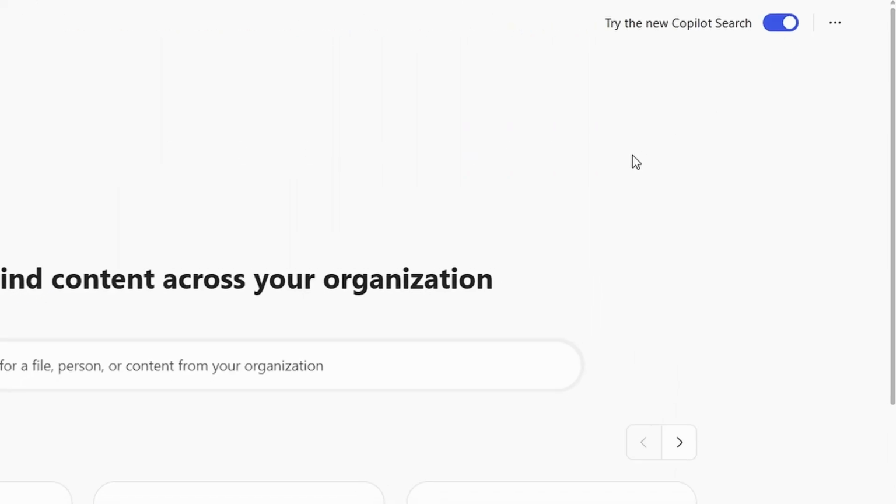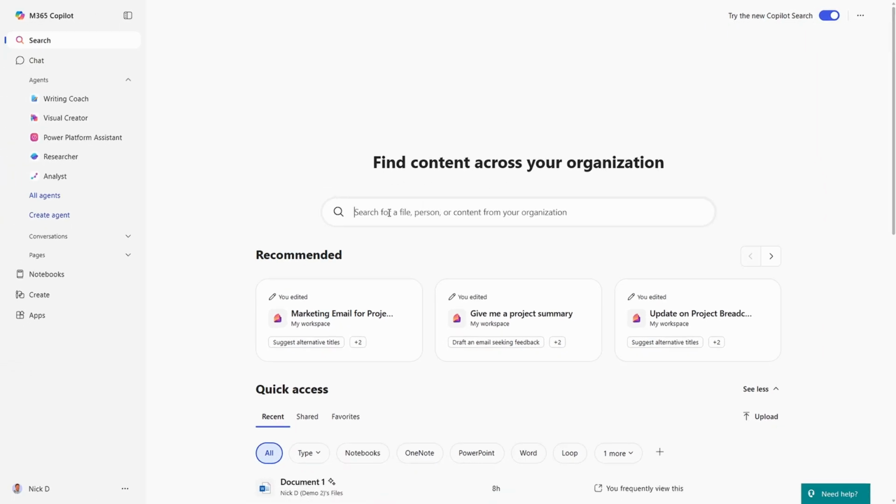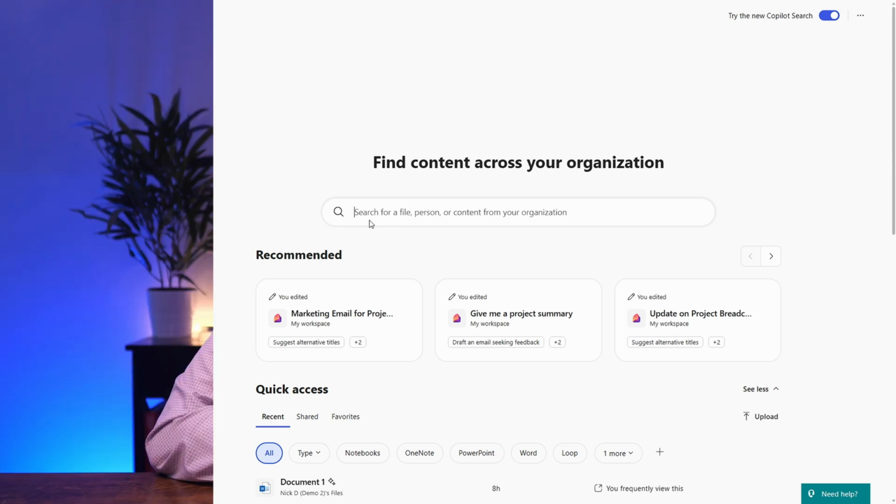In the new Copilot Search, visually the search experience looks identical. The options under recommended and quick access are exactly the same, and the presented file options are also an exact duplicate. Given that depending on which license you have, you may or may not be able to see this, making it look exactly the same is appreciated as it will ease the challenge of adoption training or support somewhat.